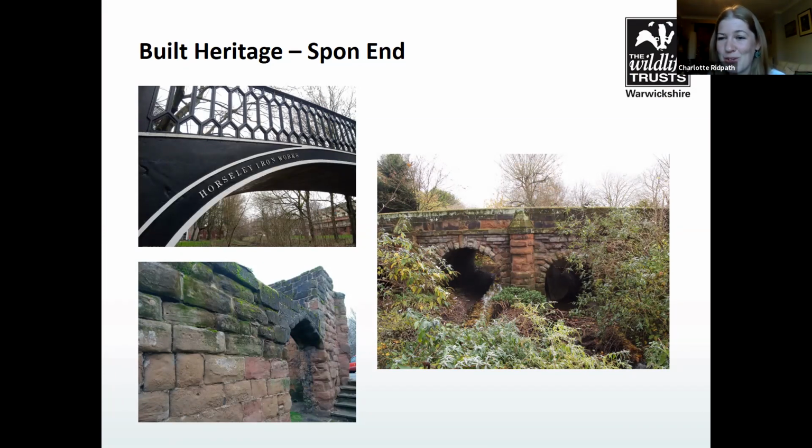I didn't know Coventry before I started this project, and very unfairly I thought that all its history had pretty much been obliterated by the bombing and there wasn't really anything left. So I was delighted to discover that there's really fascinating history and things that you can still see here. And Spon End has a long and very interesting history, particularly in the medieval period, but coming through more recently too.